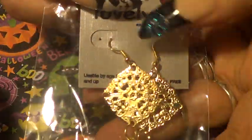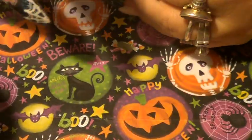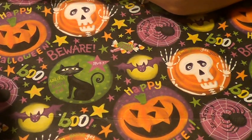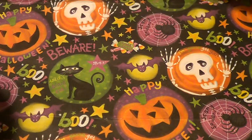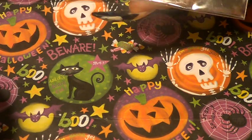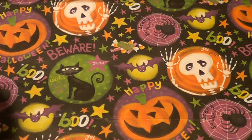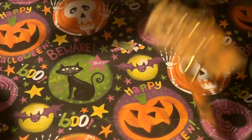Look at these earrings. Some of the ladies are doing earrings like this, so I found this really cute. I mean, I used to do jewelry, but I don't do jewelry anymore. I mean, I do them, but not as much as before. It was an old friend of mine that got me into them. Anyway, it's a long story. But yeah, look at these earrings, guys.